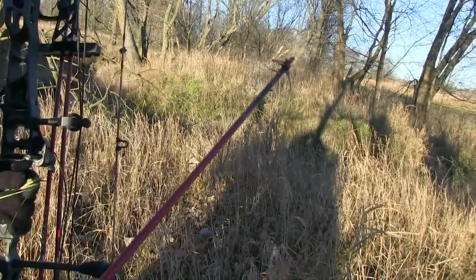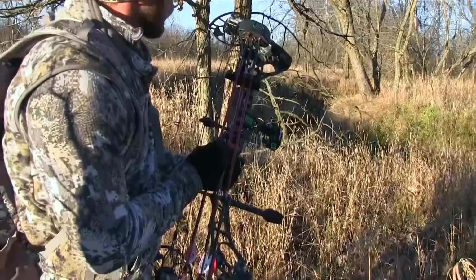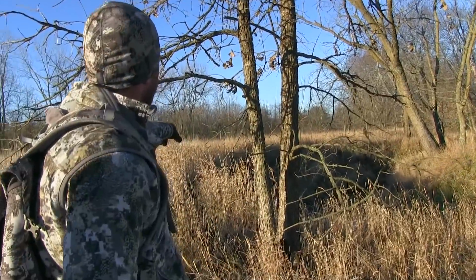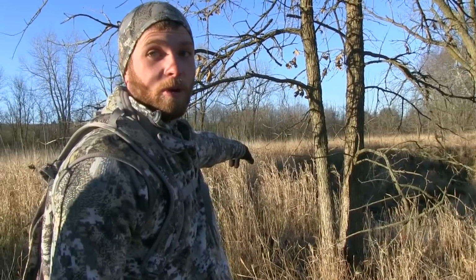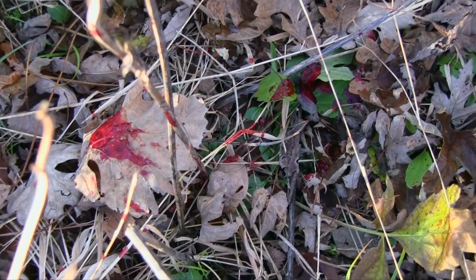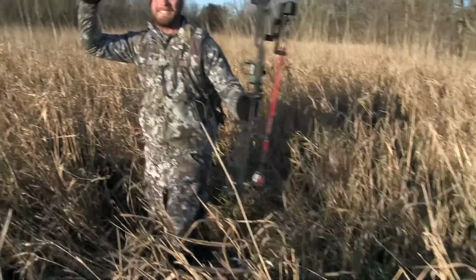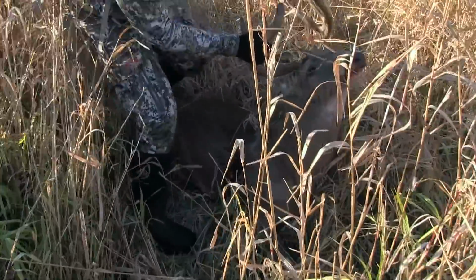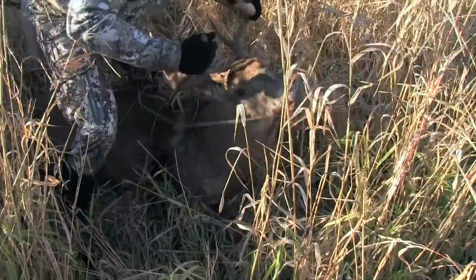I mean, just by the blood. There's blood. I think I did a number on him, but I'm just looking up here and I can see so much more blood on the switchgrass up here. So we're going to follow this and we're going to see. There he is. Yes, there he is. Yes. What a tank. What an old deer.